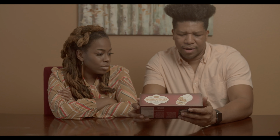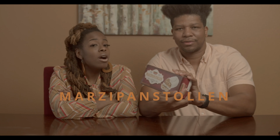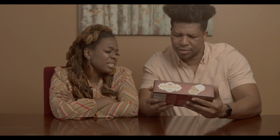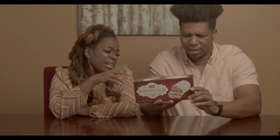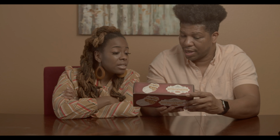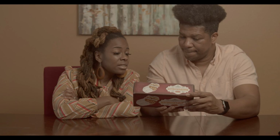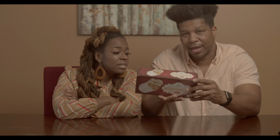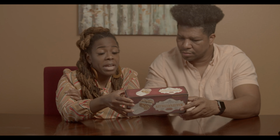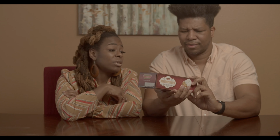So first, we have Marzipan Stollen. It looks like a type of bread with some type of white nugget on it. It's like a fruit cake. It reads, a fruit filled bread from Germany. It's rich and it has raisins, candied fruits, marzipan, almond filling. It says 12% luxury marzipan filling. Oh man, this is luxury, people. And it does look pretty. I feel fancy.